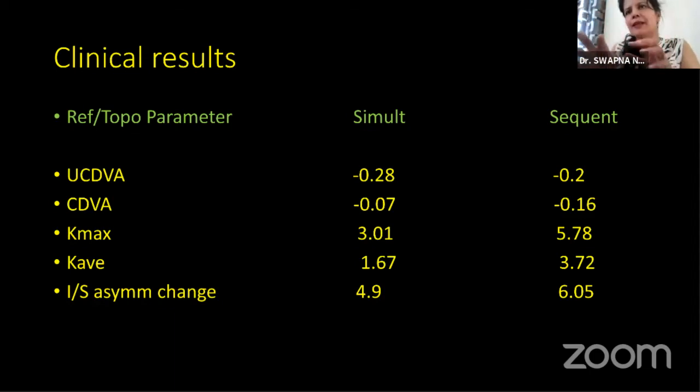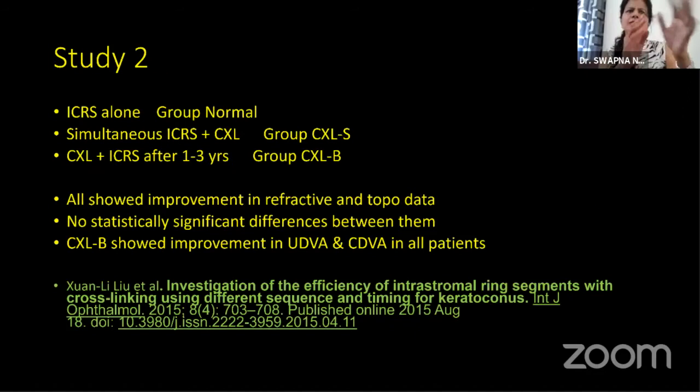And as you go by the numbers, you can see that the sequential ICRS plus CXL seems to have a higher effect on the keratometry value, better effect on vision, and on the asymmetry between the inferior and superior cornea. So now this is another study which had 3 groups.